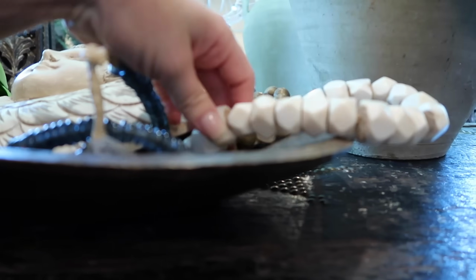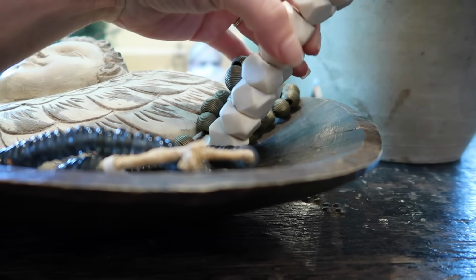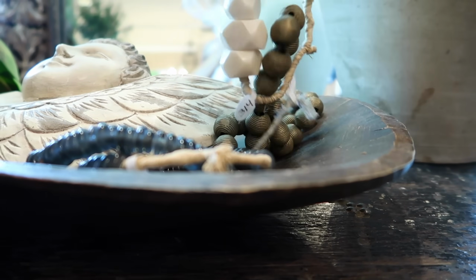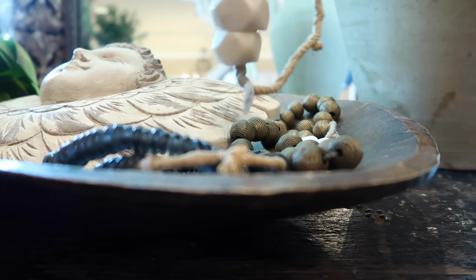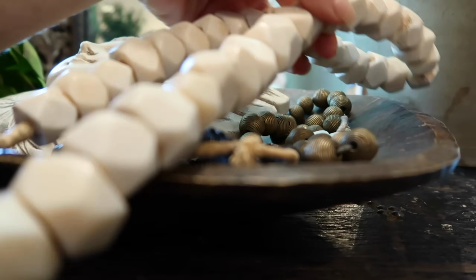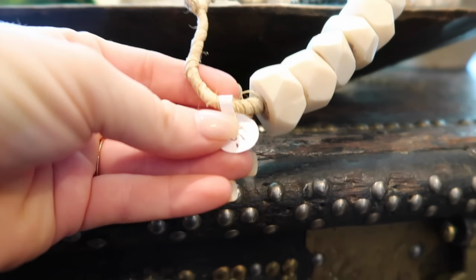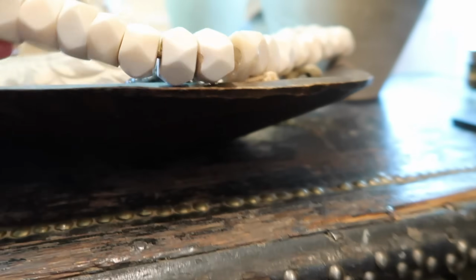I also found some of these beads that I really am kind of into. At first, I thought they were just a little too boho for my style, but I think if you find the right piece for your style, you can make it work. But I don't know why these were a little pricey. I don't know if they were bone or what they were, but they were a little expensive.